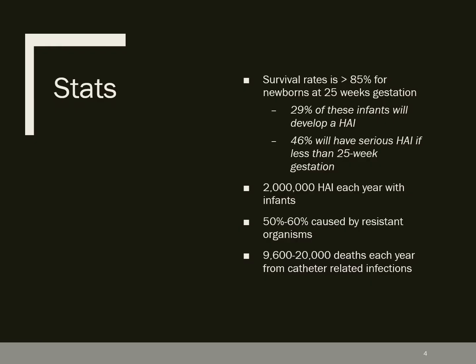Let's talk about some stats in the neonates. For example, if a baby is born at 25 weeks gestation or greater, their survival rate is greater than 85%. Technology has gotten good, our doctors have gotten good, our nurses have gotten good, our respiratory therapists have gotten good. So these babies are surviving. But there's a flip side to that. The flip side to that is that 29% of these infants who survive will develop some form of hospital-acquired infections. And here's even worse news. If you're born less than 25 weeks gestation, 46% of them will have some form of a serious health-acquired infections.